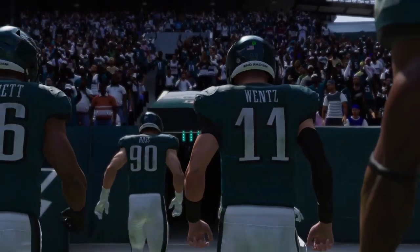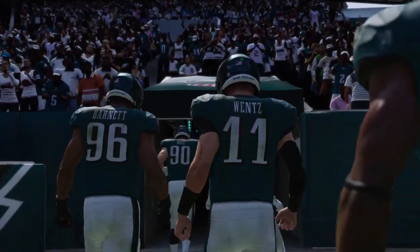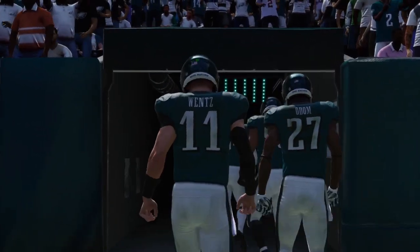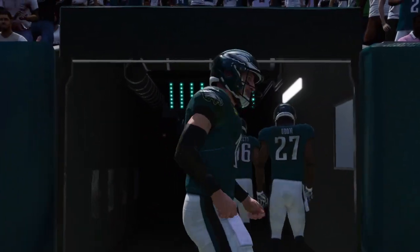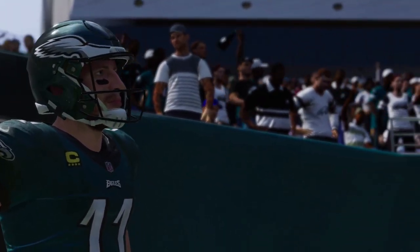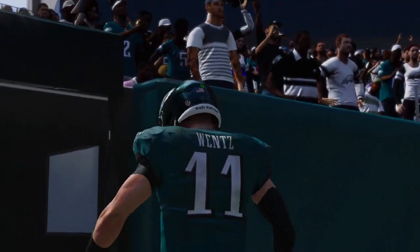So for Washington, it was a great all-around performance as they come out of this one with the victory. And they'll have another road date next week with the Detroit Lions. Meanwhile, for the Eagles, they'll drop to 0-2, and they'll get a chance to redeem themselves at home.